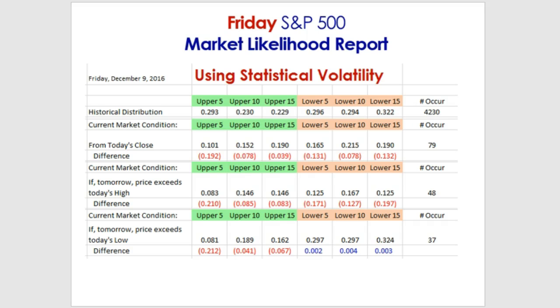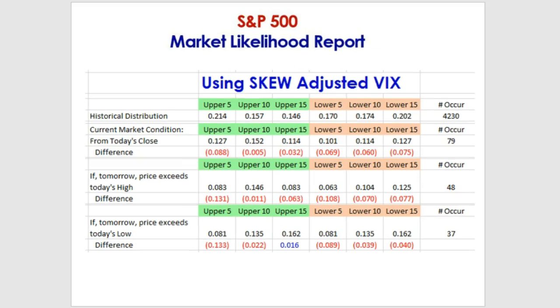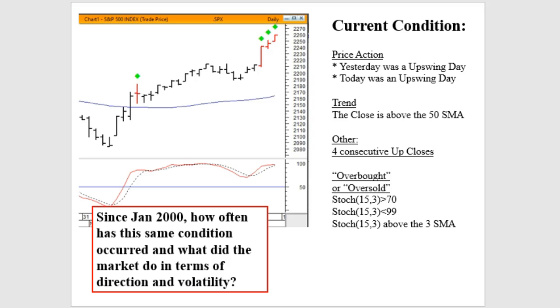Here's the report, this market likelihood report. I'm going to explain all these boxes and exactly what they mean so you'll have a complete understanding. Here's the current market condition again, and here's the question on the table that this report will answer. Since Jan of 2000, how often has this same condition occurred? Okay, the definition you see. And what did the market do in terms of direction and volatility? And we're going to have about 79 non-consecutive incidences of the condition we're in now.